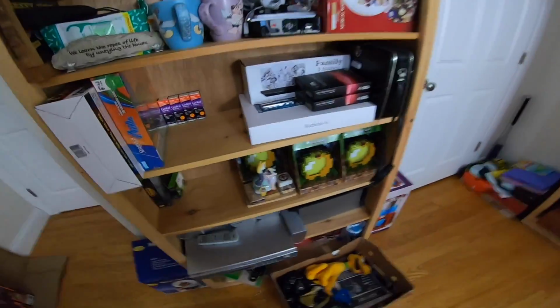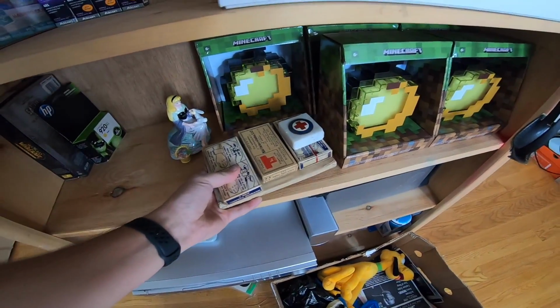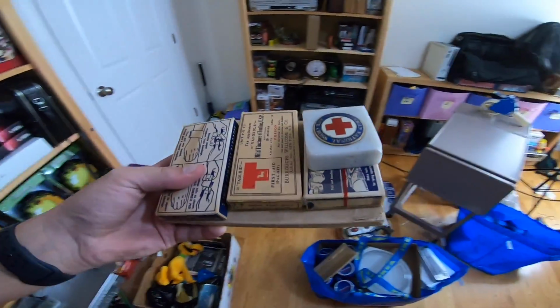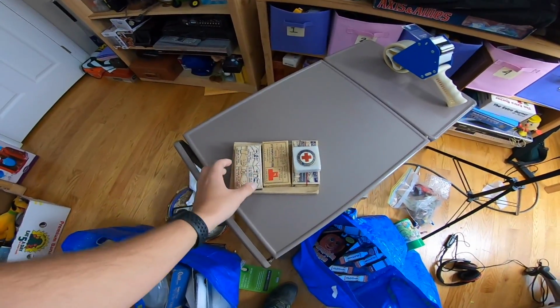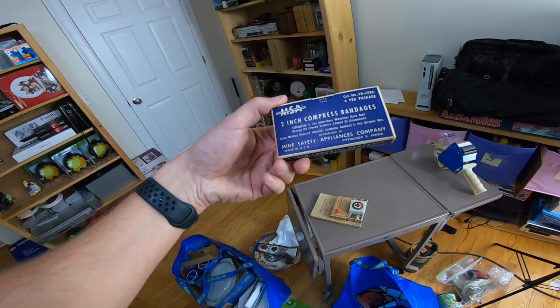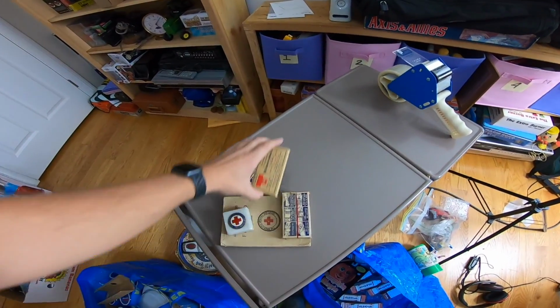So we've got 4 things that have sold for us on eBay in the past day that we need to pull, and one of them is this thing right here. We picked these up at a garage sale. I think we only paid a few bucks for it, and basically it's a vintage first aid kit and American Red Cross stuff.